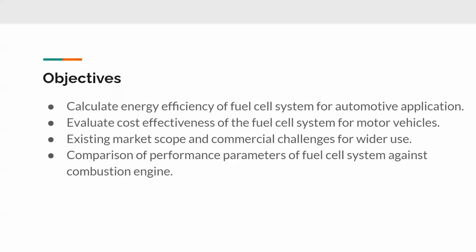After that, we'll analyze the existing market scope and commercial challenges for the wider use of fuel cell system. We'll see what are the existing challenges and what are the future challenges that we might face for the fuel cell system, and we'll try to see if it can be available for a wider audience, for a wider range of consumers to use in the near future.